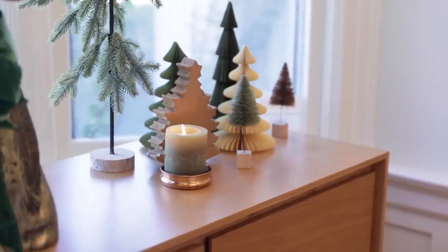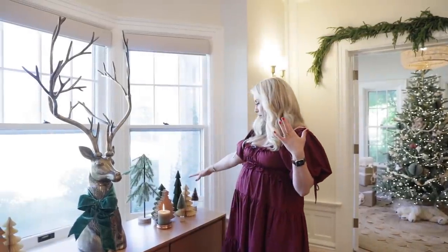So we got some trees from the Target Dollar Store section that I got for Sawyer's birthday party last year. We have some paper trees from Modern Cottage. We have some maple donut trees, and we have some bottle brush trees, and we're good.